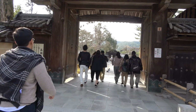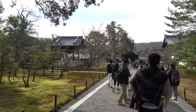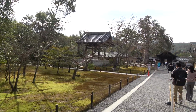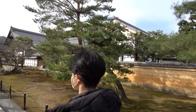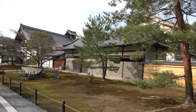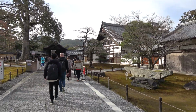Way into the Golden Pavilion. There's a local aristocrat's residence. Gardens. So this is older than Nijo Castle. It predates Nijo Castle. It's one of the 17 UNESCO World Heritage Sites in Kyoto.